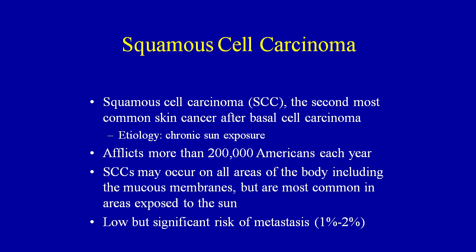So this lesion looks more infiltrated. This has moved beyond. If you biopsy the perimeter, maybe you'll get squamous cell carcinoma in situ, but if you biopsy the center, you're probably going to see invasion. So squamous cell carcinoma is very common, second most common skin cancer after basal cell, affecting over 200,000 people a year. They can metastasize, but they have a very low metastatic potential.